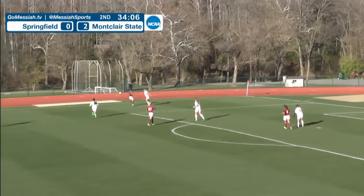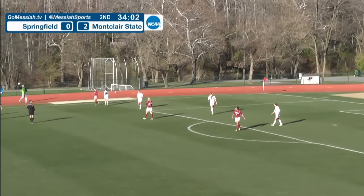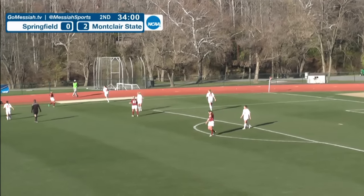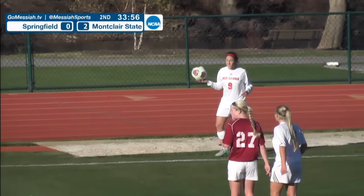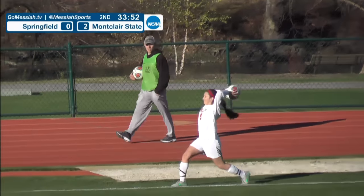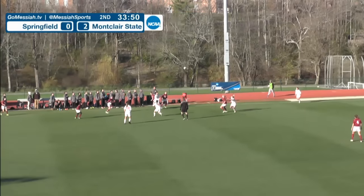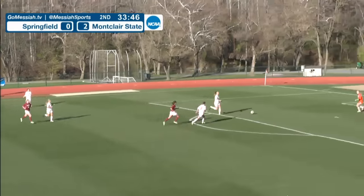Sikolis pushing the ball down the far sideline, knocked away nicely by Eustace. Sikolis with a deep push. Eustace was there to cover, though. And it's a Montclair throw along the far sideline. Montclair lofts it in. Springfield knocks it into the box.